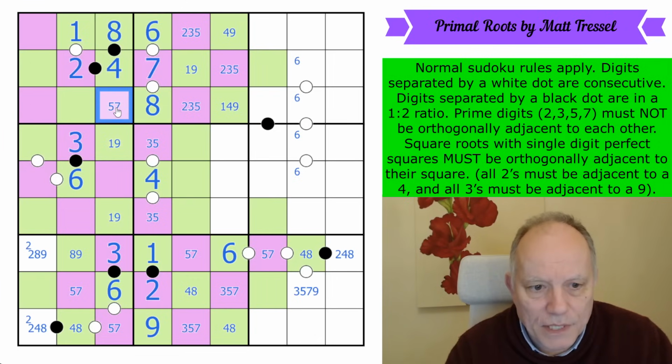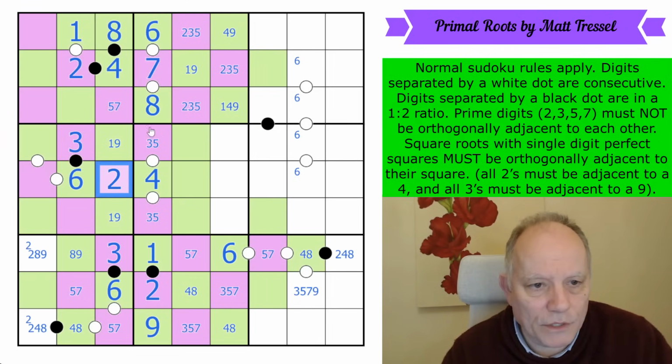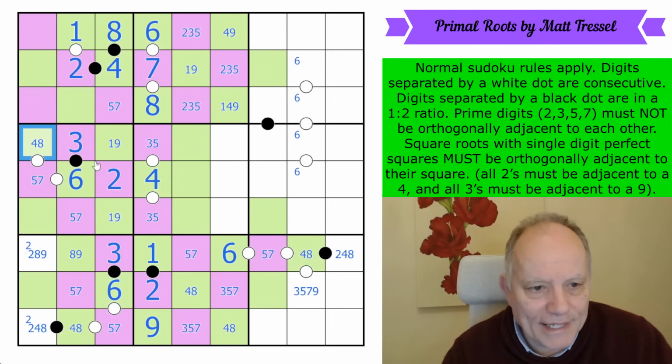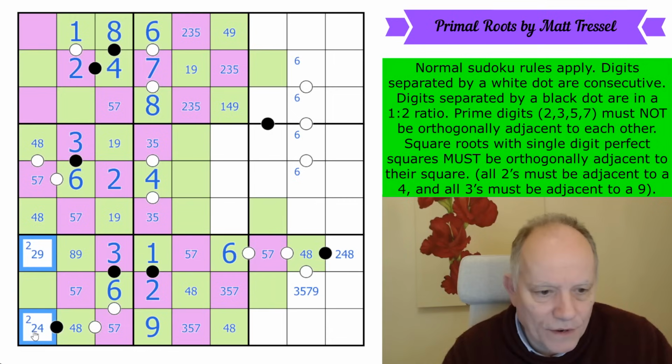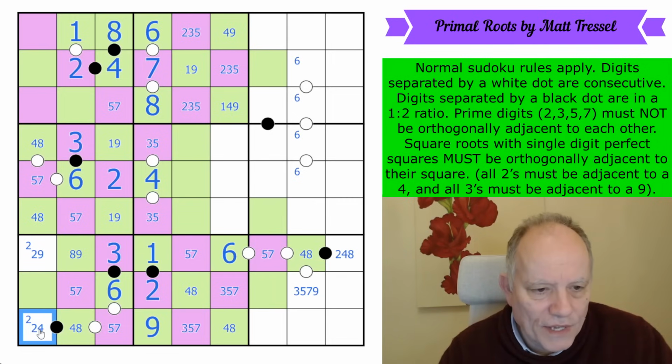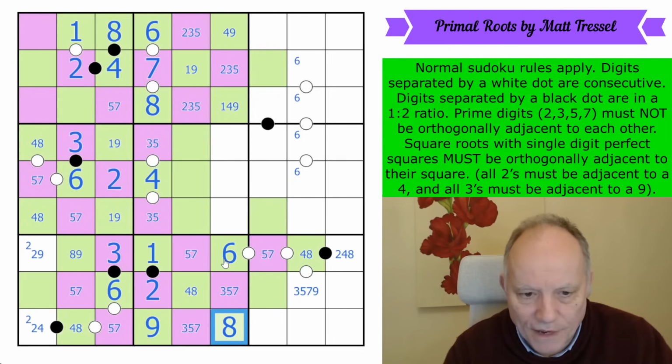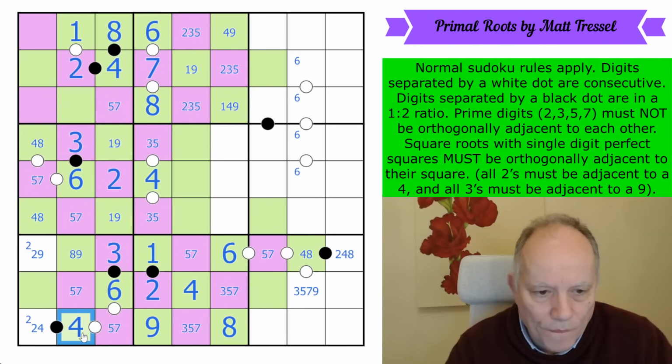That's a 5 or a 7. That's a 2. That was just Sudoku. This is a 5, 7 pair. And this is either 4 or 8, as is this, in fact. That's a 4, 8 pair. So there's no 8 in those cells. This is now 2 or 4. So one of these is a 4 on this black dot. And that isn't a 4, therefore. And now that's an 8, so that's a 4.